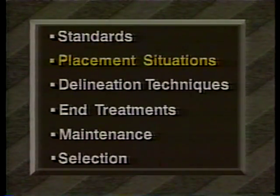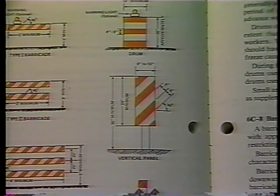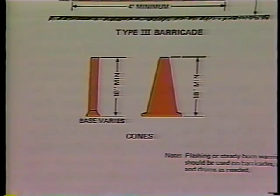There are two main situations in which barriers are placed on the roadway, and these situations determine the devices to be used with them. Situation 1 is illustrated here, where traffic must be restricted to the travel lanes and where there's enough room between the barrier and the nearest open travel lane to place and maintain channelizing devices, then standard channelizing devices should be used. The MUTCD defines these channelizing devices as barricades, drums, vertical panels, cones, or tubular markers.